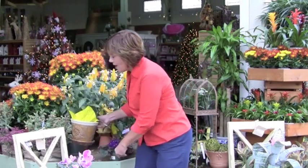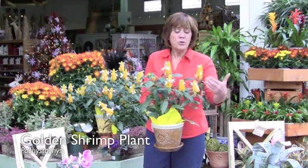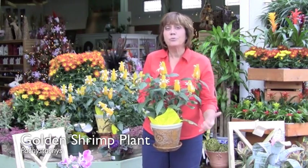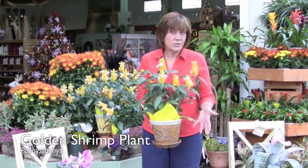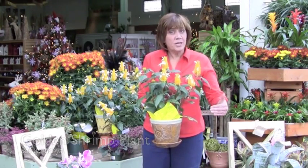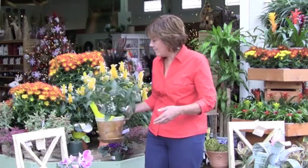One that's been around a while, often used as a container plant outside, is golden shrimp plant. Beautiful spikes of flowers. The plant will bloom for several months. Good bright conditions, moist, well-drained soils, and then when it's not blooming, you can let it go just a little bit drier between waterings, and then it will start blooming again in about another 8 months.